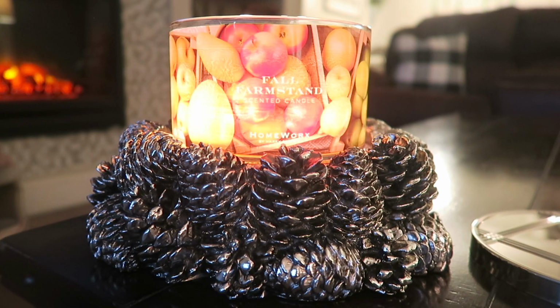Very fall, though. It was very fall, just good apple, spice, pear type of scent. I've heard some people compared it to Leaves from Bath & Body Works. I don't know if I really think it smells like Leaves.